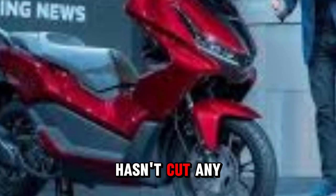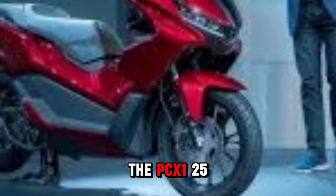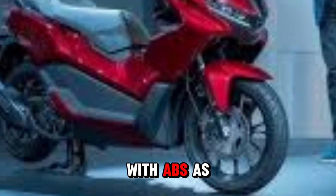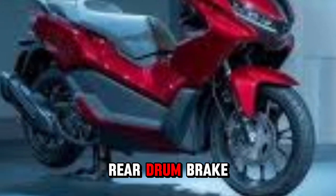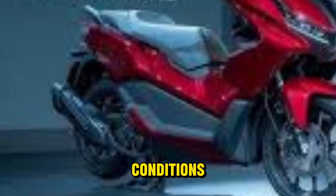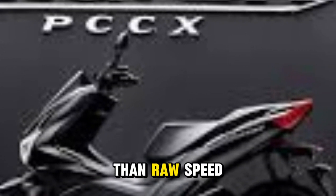When it comes to safety, Honda hasn't cut any corners. The PCX 125 features a front disc brake with ABS as standard and a rear drum brake, offering balanced stopping power in urban conditions. While it might not be built for high-speed performance, it's perfect for city traffic, where control and reliability are more important than raw speed.